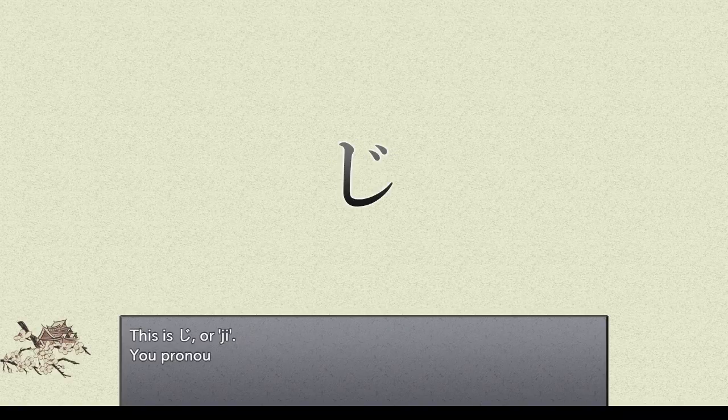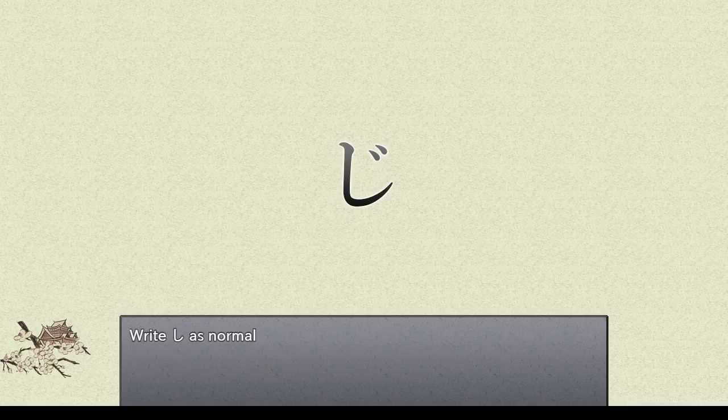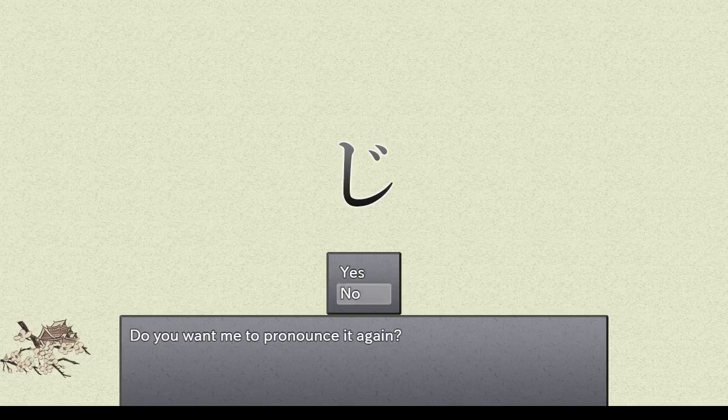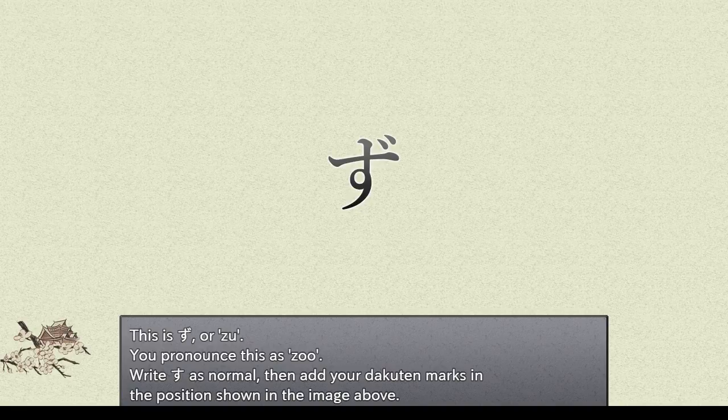Practice writing it. This is ji. This character is an exception to the set, as it is not a Z syllable, this is ji. Write shi as normal, then add Dakuten marks in the position shown in the image above. Practice writing ji. This is zu.